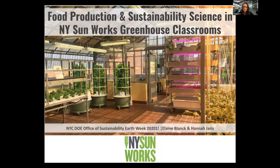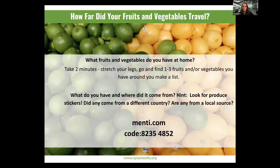But the first thing, before we all get comfortable in front of our computer screens, if everybody could stand up, stretch their legs, take 2 minutes and go and find 1 to 3 pieces of fruit or vegetables that you have around you and make a list of what you have, what is it and where did it come from? You can look at the produce stickers to help figure out where it came from. And then we're all gonna gather back and see what sort of fruits and vegetables we have at home. See you in a bit. Have fun out there in that fridge drawer.